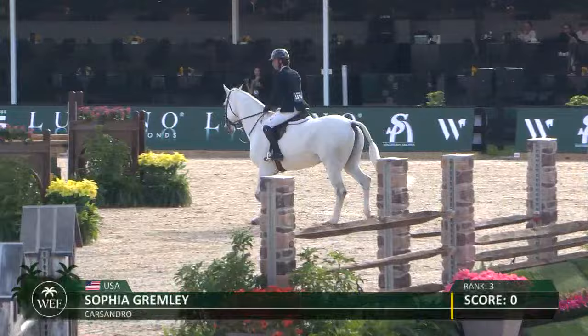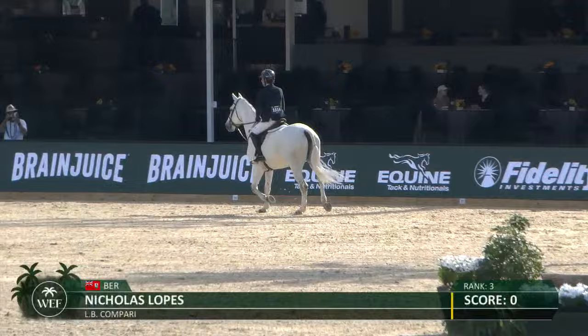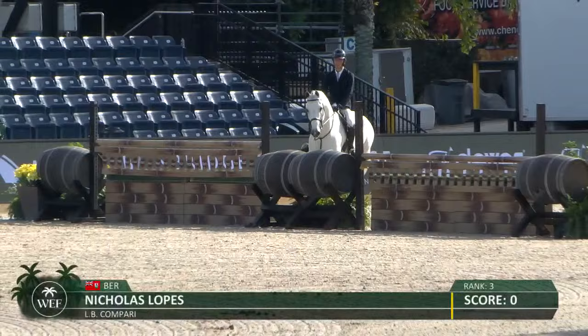Now, the one in now here is number 1514. This is the son of LB Campari. The owner is from Bermuda, number 1514. He's showing him that corner. Lopez aboard LB Campari. It's from Bermuda, which you don't see very often.